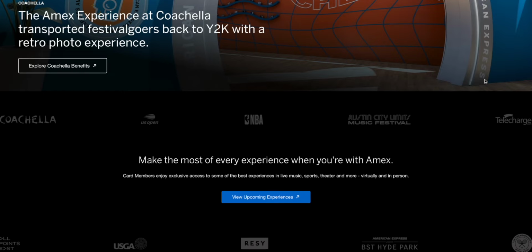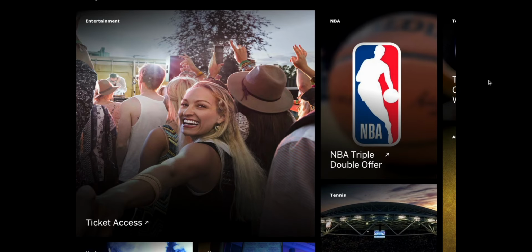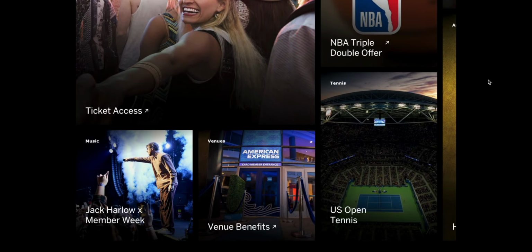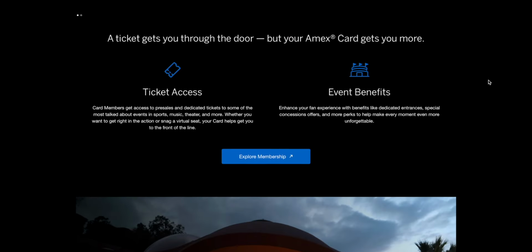You also have access to American Express entertainment stuff, so whatever they partner with to either book a ticket or you get a special seat somewhere. So if you like concerts, it definitely comes in handy because sometimes those tickets will sell out, but American Express will have a couple in hand for their customers.